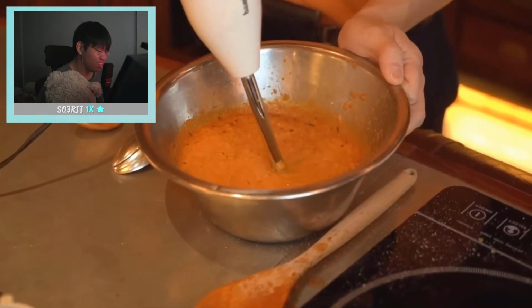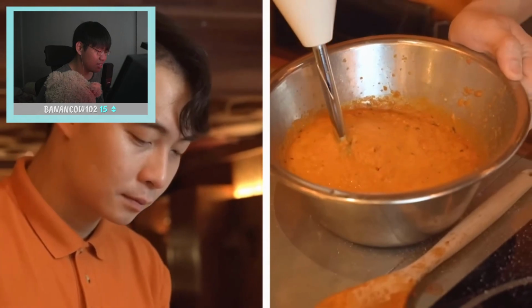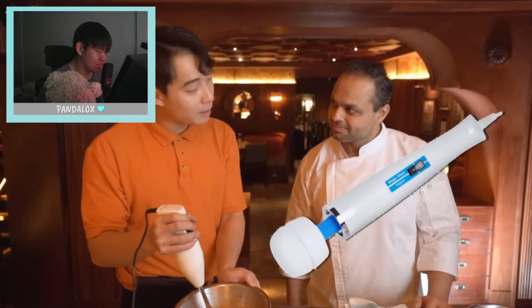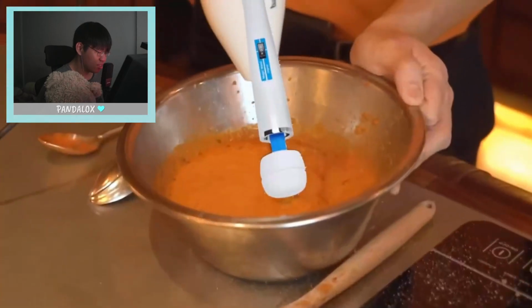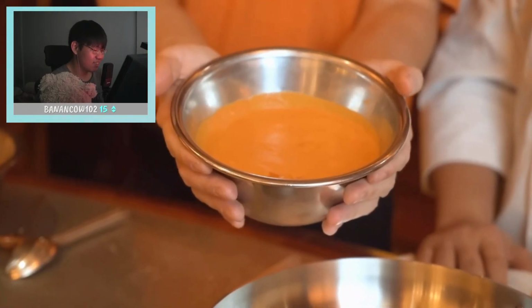Fuyo. No offense. Why your blender look like sex toy? Uncle Roger remembered this. That why my wife leave me? She got this. Bruh. This remind me of the magic wand. You know the magic wand? The Hitachi. No? Oh my god. That looks so wrong.